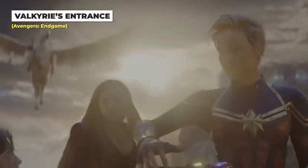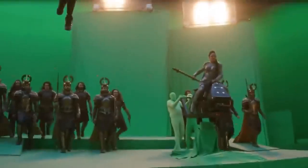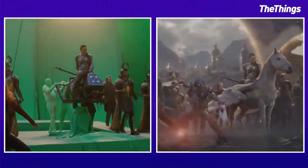Humans are odd. Valkyrie's entrance was intense, but when you take a peek behind the curtains, the intensity is deflated. The horse she was riding was actually just an animatronic, and the area around her was completely green screen. Even Wanda's magical drop down was done with just Elizabeth Olsen and a harness.